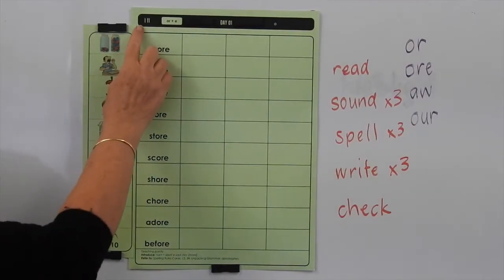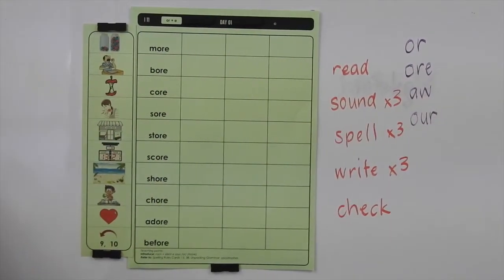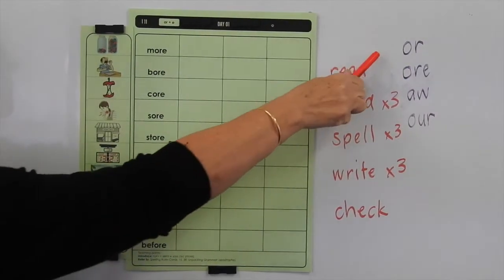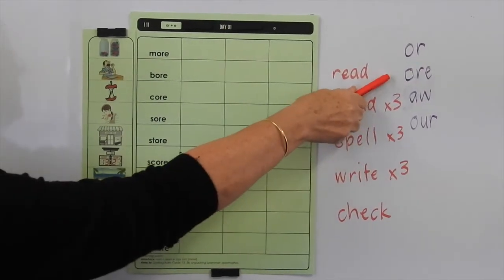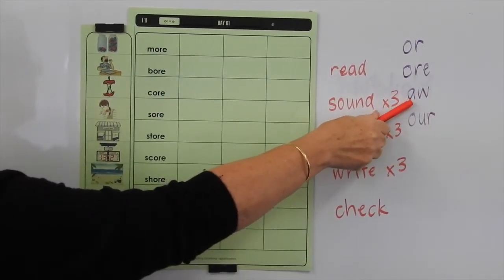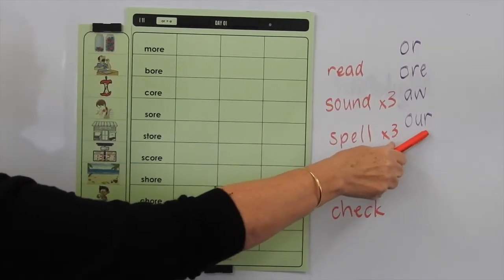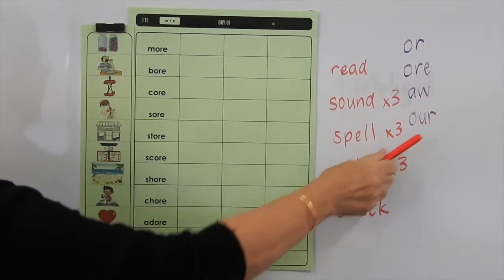Okay, this is level I, list 11, and we're doing the day one. This is a different way of writing the or sound in words. So you've learnt or as in corn. This is the new or sound here where we're putting an E on the end, but it's still making the or sound. You've learnt or like in pour or saw, I saw you at the park. And you've learnt O-U-R as in the number 4 or your, like your name.